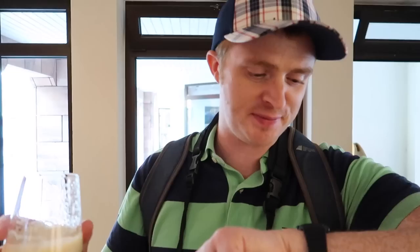So, finishing the tour with some red beer that looks quite frothy. That's nice. It's going down well this time of day. What time is it? 3 p.m. Ready for beer.